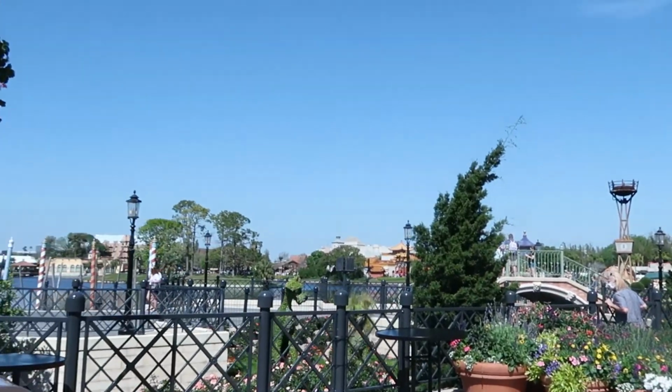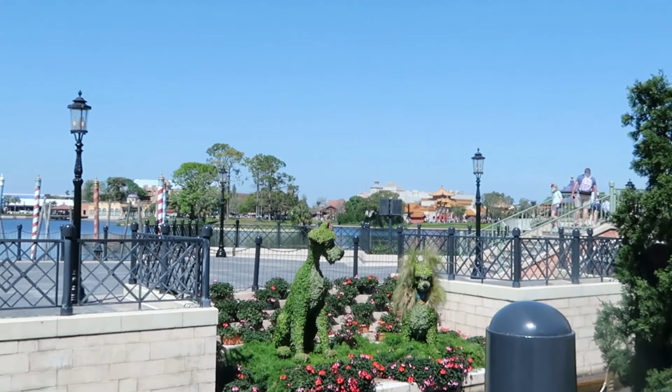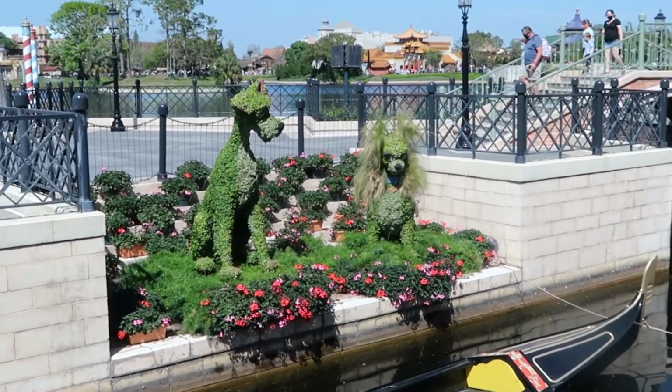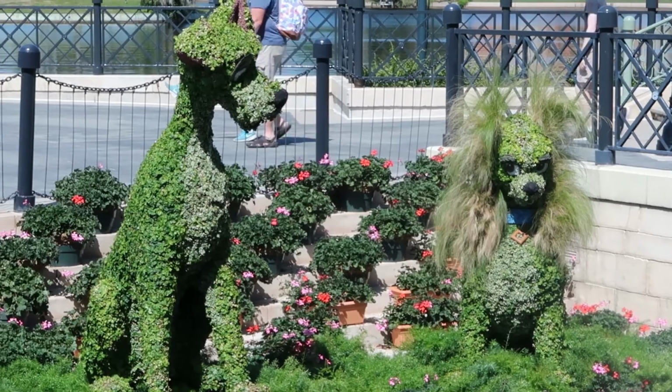So over here near the gondola, you can see that they have a Lady and the Tramp topiary. Look at that. It'd be really cool actually if they had like a spaghetti noodle between the two. There's like some long vine or something. That would have made this even better, I think.